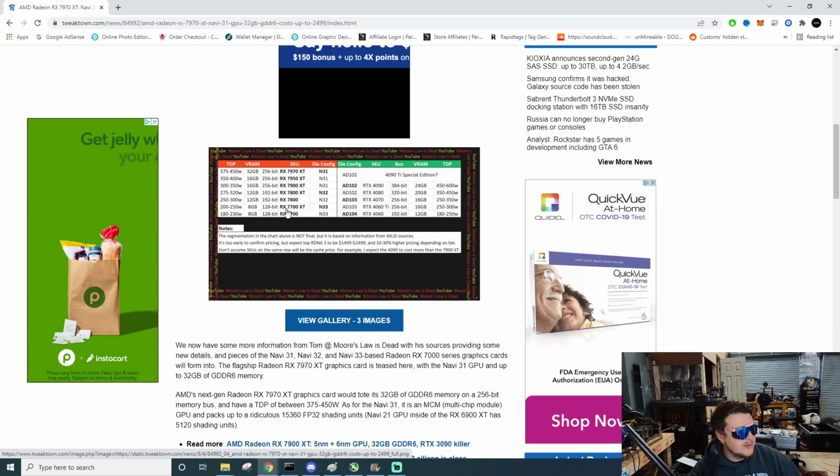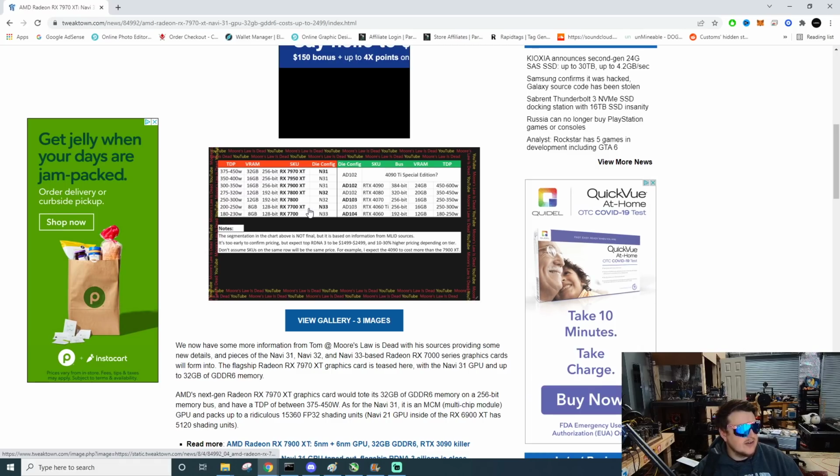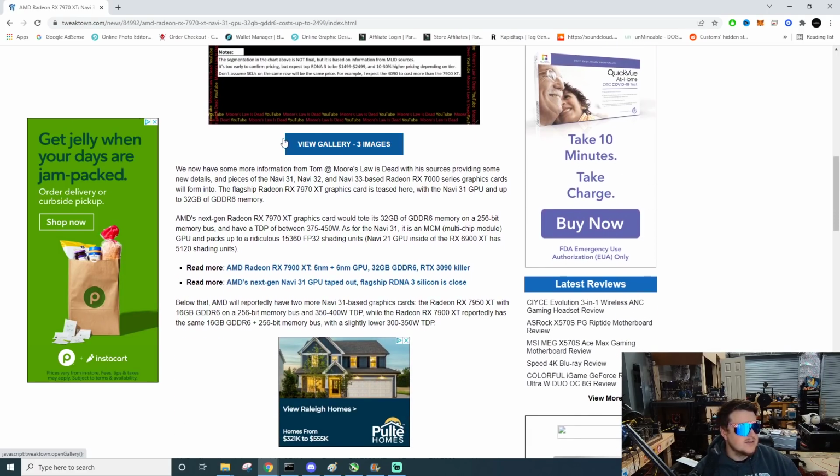There are some other new ones, the 7800 XT, 7800, 7700 XT, and a 7700 flat. It's just one of those things. It's hard to be excited when they're talking about the next generation of cards touching almost $3,000. So, you know what I mean? Are y'all excited about that?